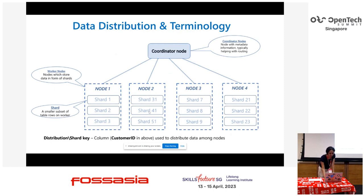So next, when we talk about the coordinator nodes, I said it contains metadata information typically used for routing. In this sample, you see that there are multiple worker nodes, 4 of them here, and each of the worker nodes can have X number of shards. They could have various numbers of shards. Now, the interesting question is, how is the shard decided? In the case of PG, for example, say a database has some 50 tables. Now, all of these 50 tables need not sit in all the shards.